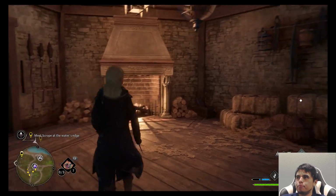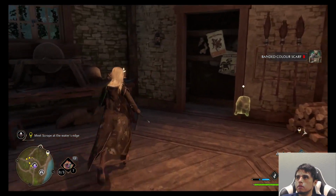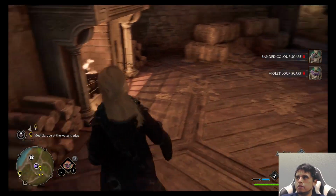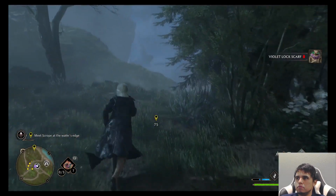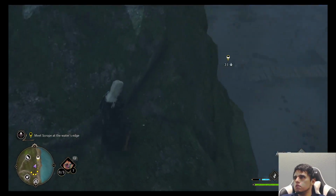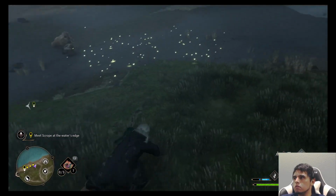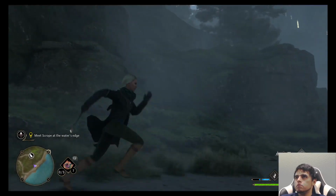Down to the water's edge. Whoops. This better not be a trick. My bad, whoever lives here. I didn't need to do that. I didn't realize I could just see inside. Okay, so yeah, there's no fall damage. Oh, is there? Did it take a little bit of damage? I can't even tell. I guess let's find out. No, it doesn't look like it. Arresto momentum.